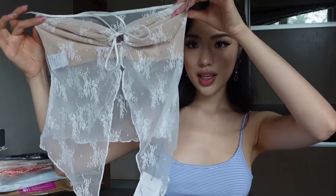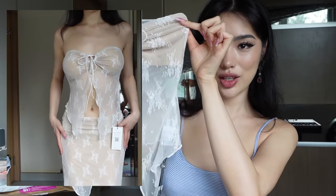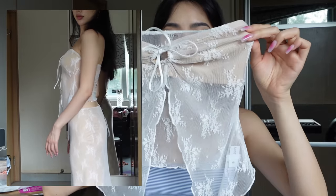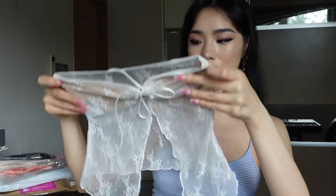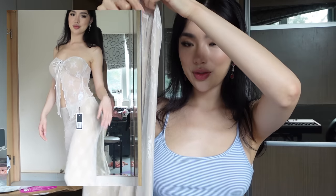So the first piece we have is this top. It's like a sheer white lace top, and it comes with a matching skirt, which I will show you in just a second, but it's so cute and it's got the open front. I feel like this will be so cute on vacation or something. So here is the matching skirt for that top.